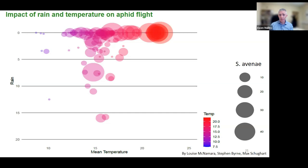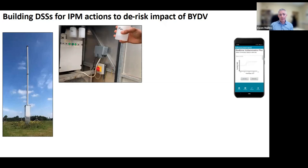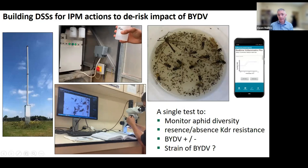So building that decision support system, just to give you an idea, one of the towers here in Oak Park, you can see in the middle picture, it captures the aphids at the top and sucks them down to the bottom into these collection vessels. And when you open up a collection vessel, this is what you'll typically see, lots of bugs in there. The manual way is to tease them out, as the student is doing under the microscope. That is very laborious, very intensive work. It needed to be done at the start and has been done by the team here in Oak Park.